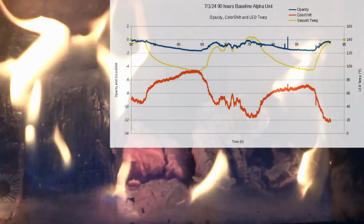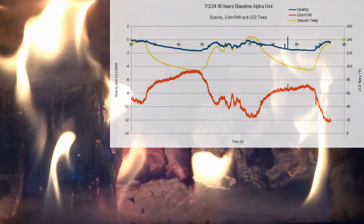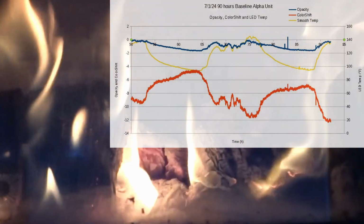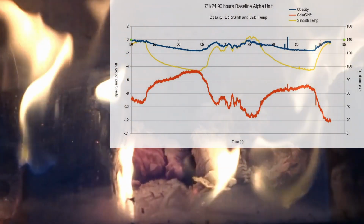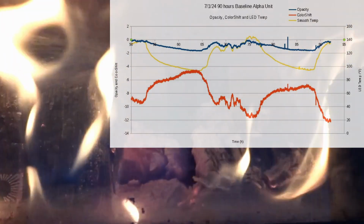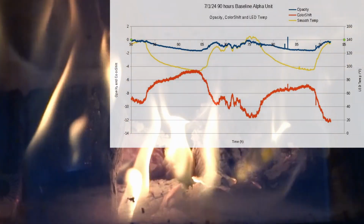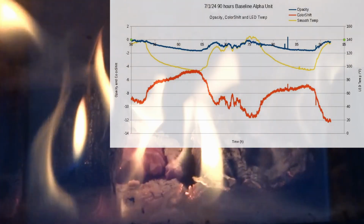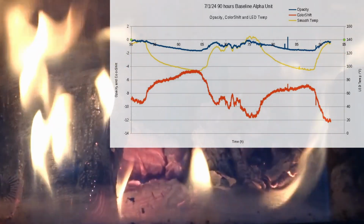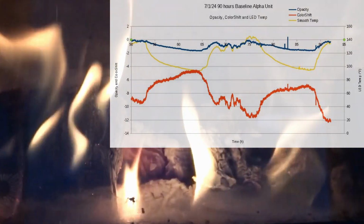And it's pretty clear to me that when the temperature of the LED goes really high, we're gonna get a change in the color shift, and we're also gonna get a change in the opacity. So if we know what the temperature of our LED is, we can correct for it, and we'll come up with a conversion factor to say, if it's 150, we're gonna assume that the color shift is shifted up 2 to 4, and the opacity is shifted down 2 to 4. It's just one of the things you need to do to make sure your system is as stable as you can get it.